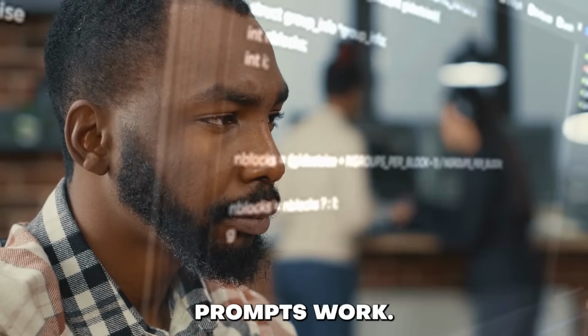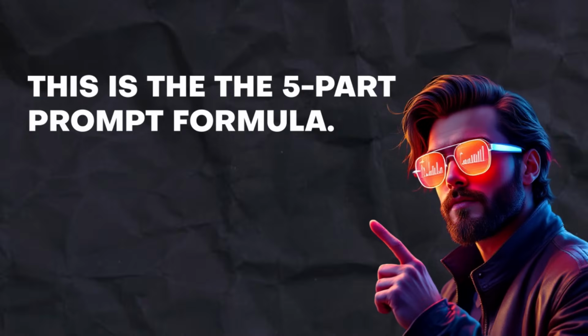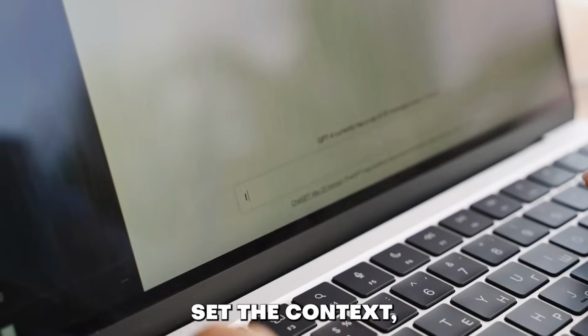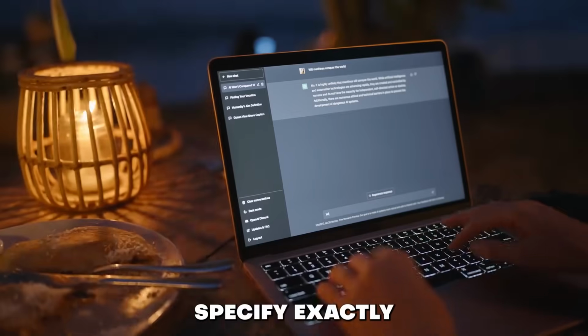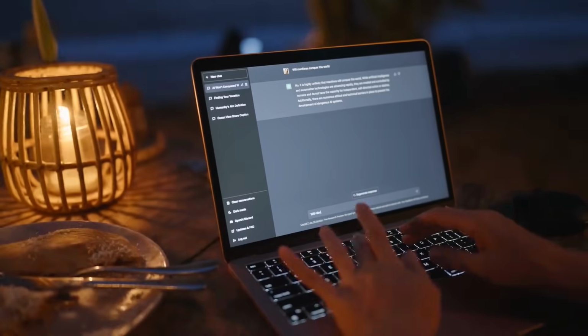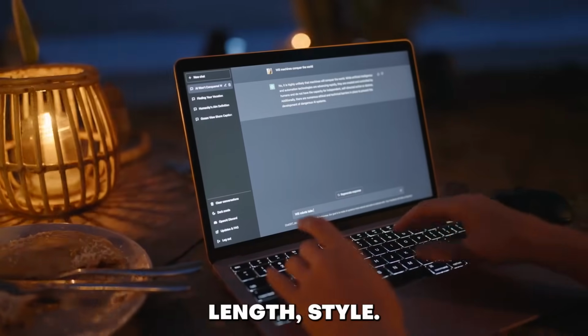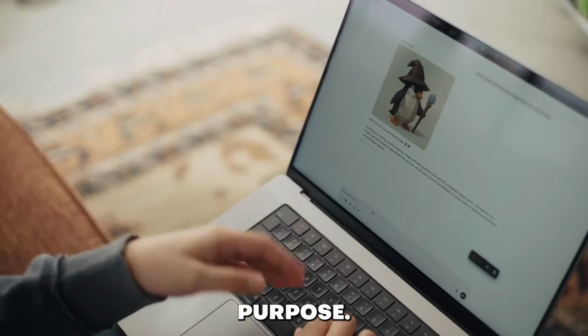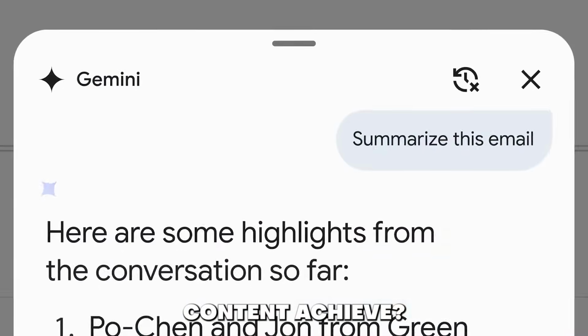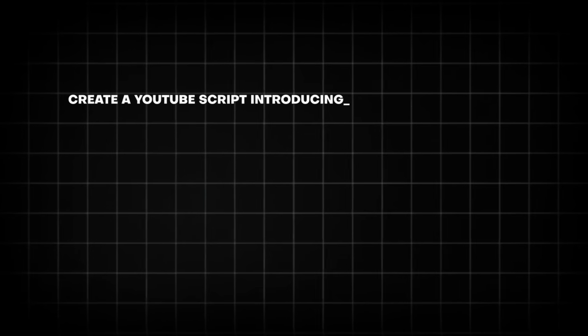Let's break down what makes prompts work. This is the 5-part prompt formula. Set the context, frame the background. Give clear instructions, specify exactly what you need. Define the format, structure, length, style. Identify your audience. Who's consuming this content? Clarify the purpose. What should this content achieve? Let's see this in action.